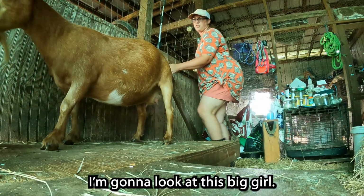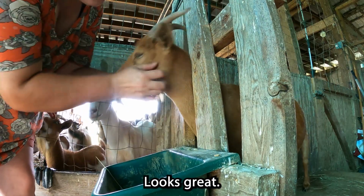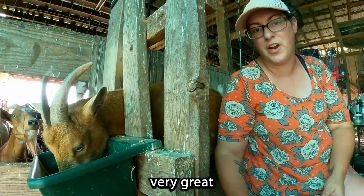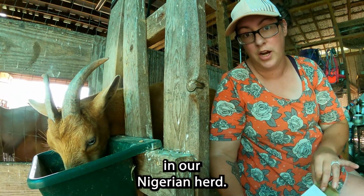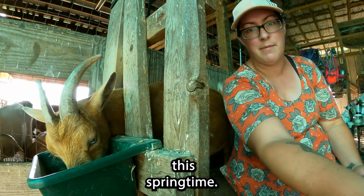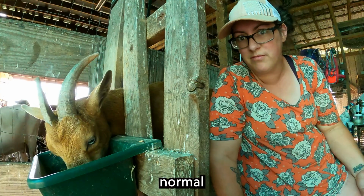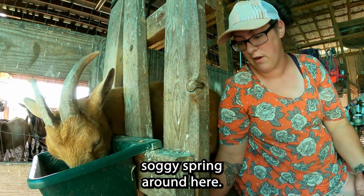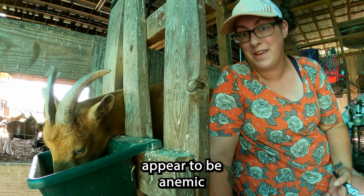Gotta look at this big girl. Come here, girl. Let me see your eyes. Looks great. We have a very great parasite resistance in our Nigerian herd. I think I did deworm Pesky this springtime. I would have to look at my notes, but that's kind of normal for a super soggy spring around here to only have to treat them one time. And right now she doesn't appear to be anemic at all.